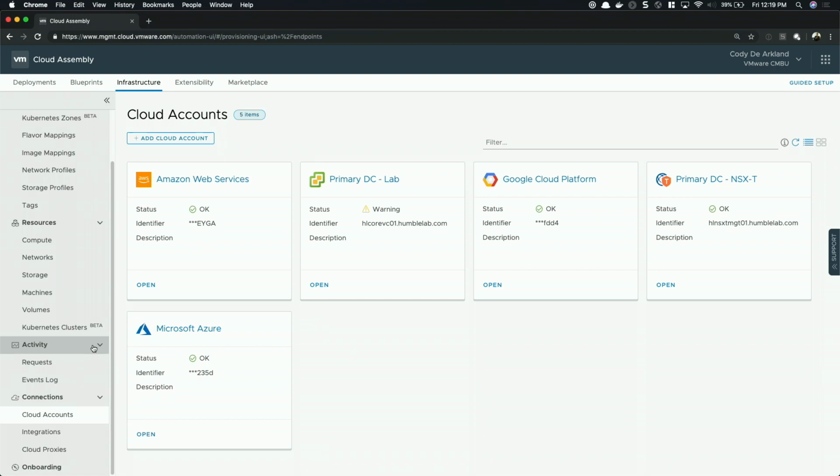Another governing principle of Cloud Automation Services is if we can't provide value back from a provisioning standpoint in 15 minutes, you're not going to use the platform. You can absolutely receive Cloud Automation Services, sign in, and be provisioning workloads that are useful within 15 minutes.